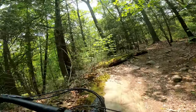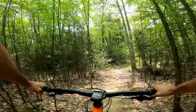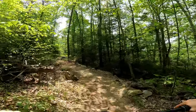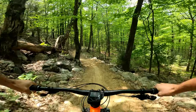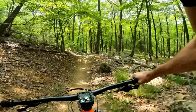Oh, this is sick. Have I ever mentioned how much I love rocks? Saw they did a lot of machine work to get this trail going. Oh, looks like there's some nice flow coming back down as well. Okay.